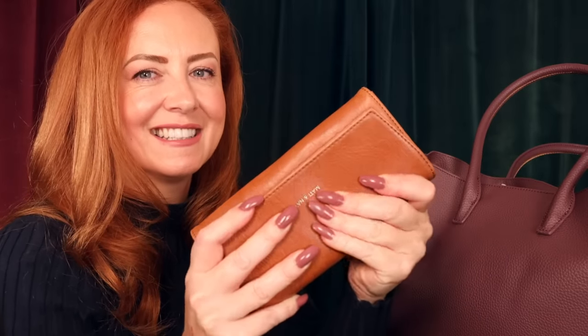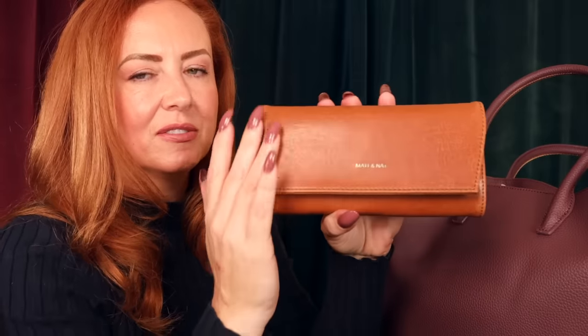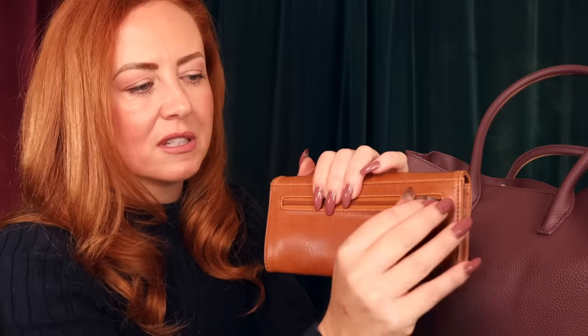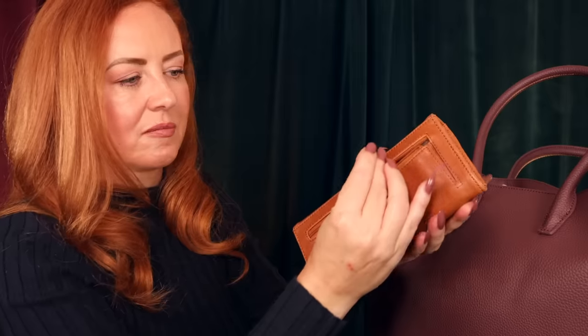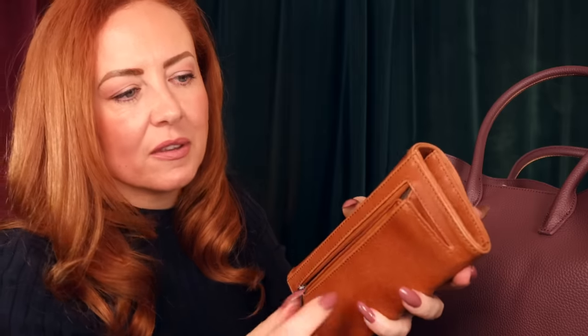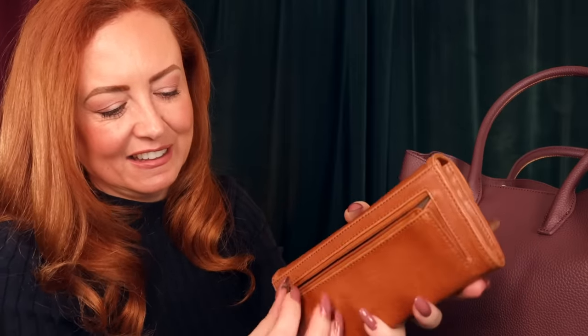I like the colour of it. The kind of washed vintage look. The style of it is very pretty. The full fold over. So on the back it has a zipped compartment. Smooth zip.